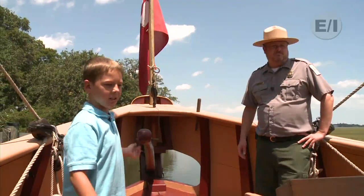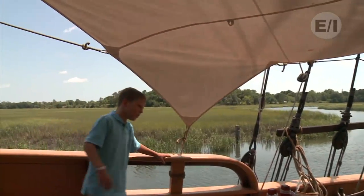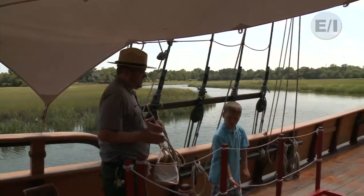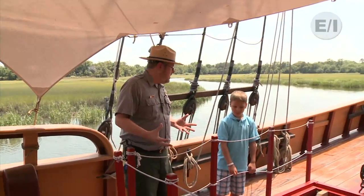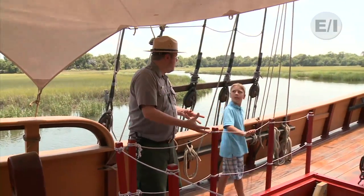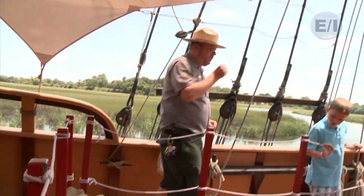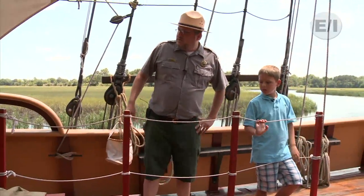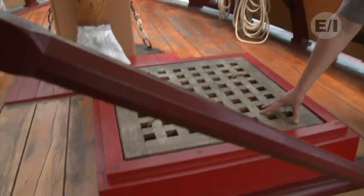So if we would come this way, they would go down these stairs and just sleep in there? Well, the boat is divided down below into 3 compartments. The largest compartment is in the middle, and it is called the hold. That's where they would pack all of the cargo that they were moving. Then at either end of the hold are where the common sailors and the officers would have slept. The captain had his own private cabin down below this hatch here.